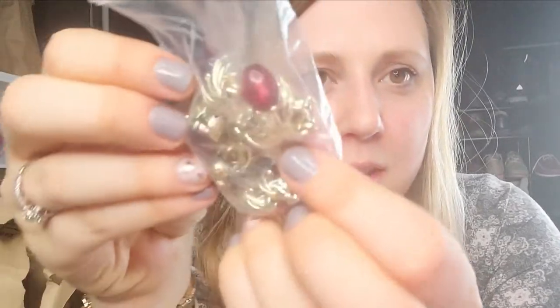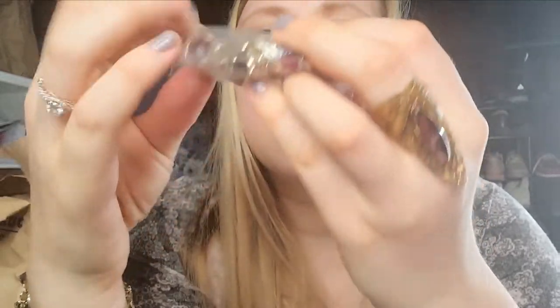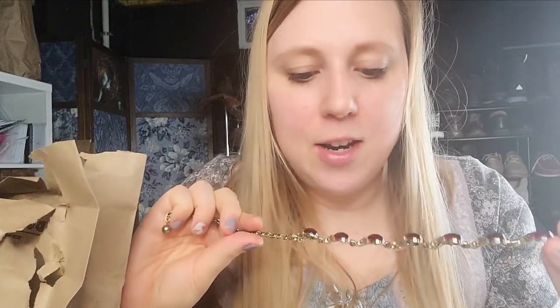This one I think is a Lisner. It has these almost moon glowy cabochons in there. Cranberry. I'll just take it out. This looks like a Lisner style. Ooh, and it has the earrings. Here's the earrings. And this one, yep, Lisner. All the Lisner that I've had, though, I feel like kind of deteriorate. It might just be what I've had. But this one seems to be in great shape. So, yeah, really pretty.